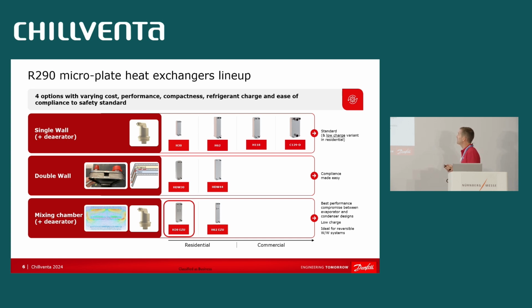Got 2 models for residential here, 2 models for light commercial application, multifamily. One is a typical single heat exchanger, and this is a dual for a double circuit system. The residential products here come in 2 variants. We have a standard variant and a low charge variant. That obviously is going to be of interest to us in this project.